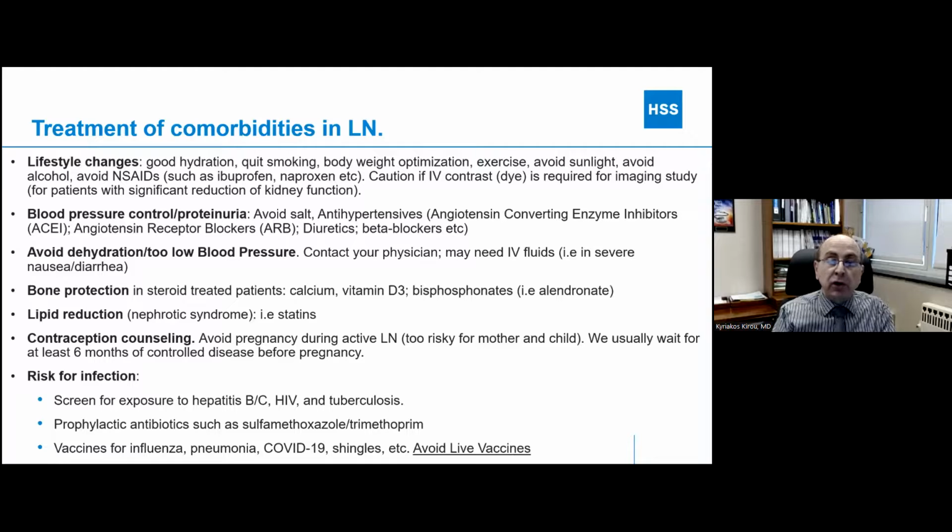Blood pressure control is very important, and proteinuria also needs to be controlled very well by avoiding salt. Use antihypertensives, specifically the angiotensin-converting enzyme inhibitors, such as lisinopril, benazepril, and so on. Angiotensin receptor blockers, such as losartan or valsartan. All these drugs in the same family can reduce blood pressure and can help the proteinuria significantly. The diuretics can help us get rid of the extra fluid in our legs. And there are other blood pressure medications that can be effective, such as beta blockers, etc.